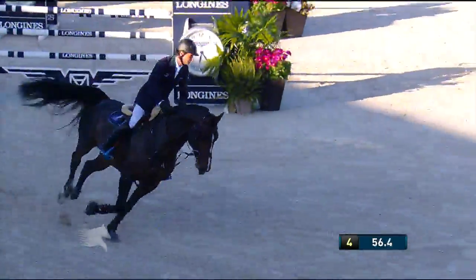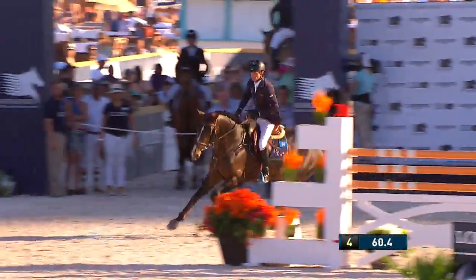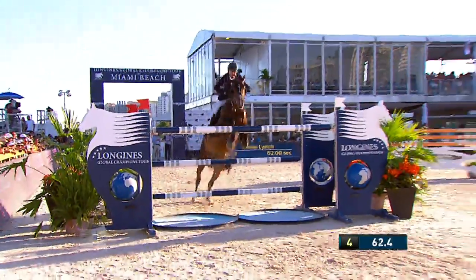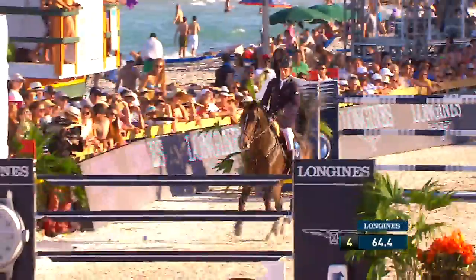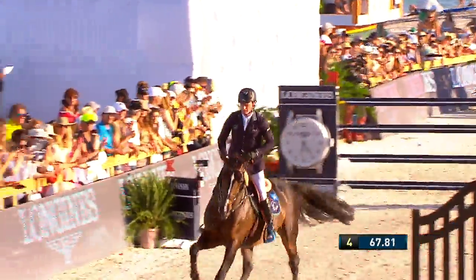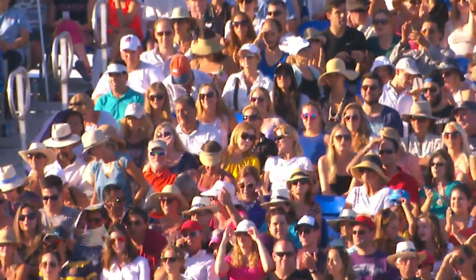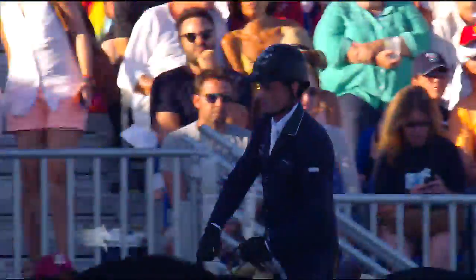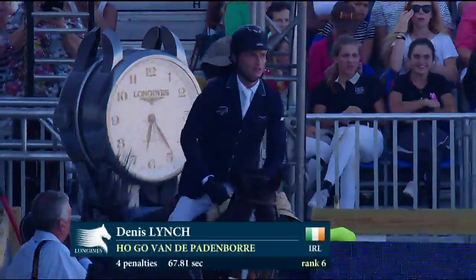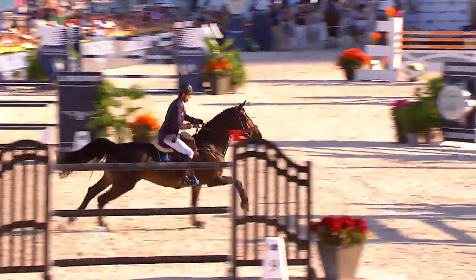He's really supporting him a lot. You can tell he's a less experienced horse. He's really riding him strong through there and trying to support him. Well, we'll finish on 4:67.81. It is for Dennis Lynch this time. We'll put him in 6th place overall as it stands at the moment with Hugo van der Paderborn. But as I say, an 8-year-old, and that's going to be an interesting one.